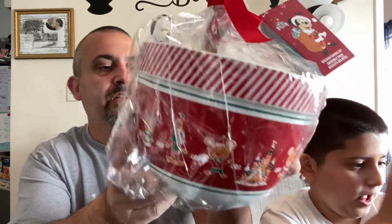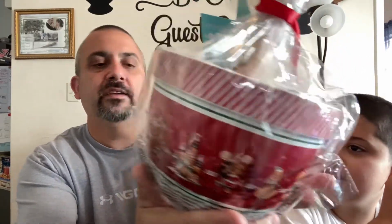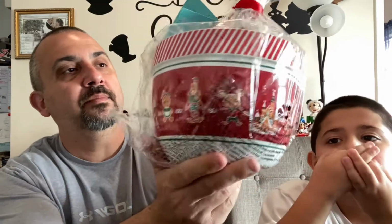Mickey and Minnie gingerbreads. It's got the castle. Oh, look, it's got everybody. It's got Donald, Goofy, Pluto, Minnie, Pluto. It does, yeah. It's got everybody going around the kingdom. I haven't taken it out of plastic yet because, again, I like to keep everything together.